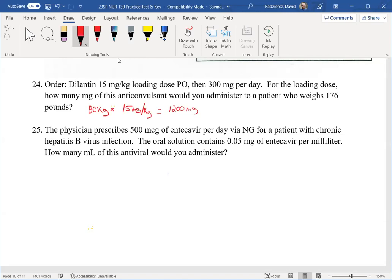And then if you're solving this next question, make sure you convert so that micrograms and milligrams are within the same unit. So this is really just a conversion question. So you have two pieces of information. You have an order of 500 micrograms. You have an available solution of 0.05 milligrams per milliliter. So this might be on your label. And so you want to convert either milligrams to micrograms or micrograms to milligrams.